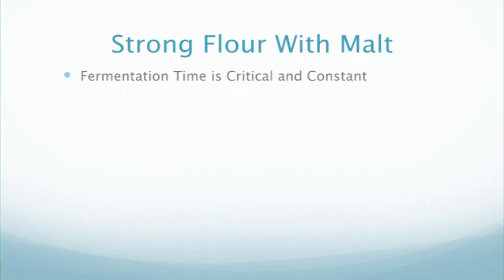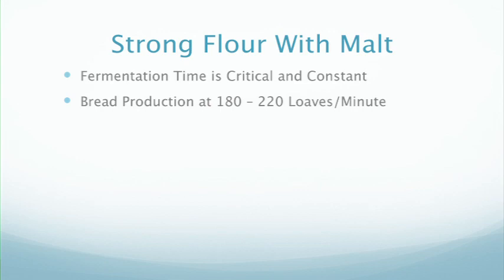Fermentation, it's critical. Bread production is 180 to 200 loaves a minute. Pretty standard in a bakery nowadays. Bun production, 400 to 600 units a minute. Pretty standard. One line. I don't know too many bakeries that are one line.